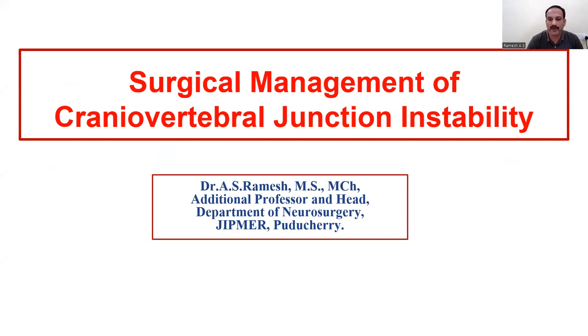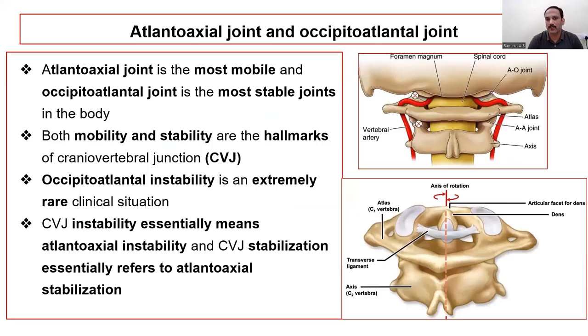Coming to the surgical management of craniovertebral junction instability, I just tried to touch the basics of surgical management, especially for the postgraduate students. The atlanto-axial joint is the most mobile and the occipito-atlantal joint is the most stable joint in the body. Both mobility and stability are the hallmarks of the CV junction. Occipito-atlantal instability is an extremely rare condition. Basically, CVJ instability means atlanto-axial instability, and stabilization refers to atlanto-axial stabilization.